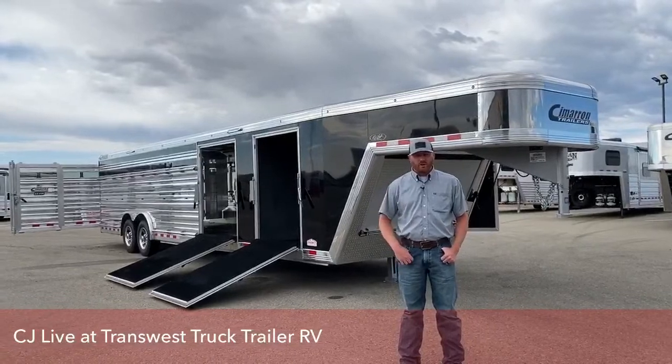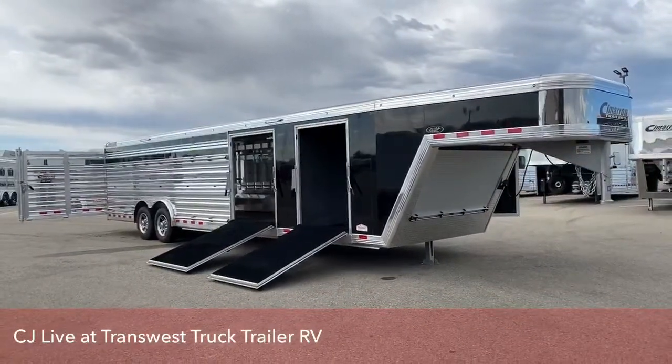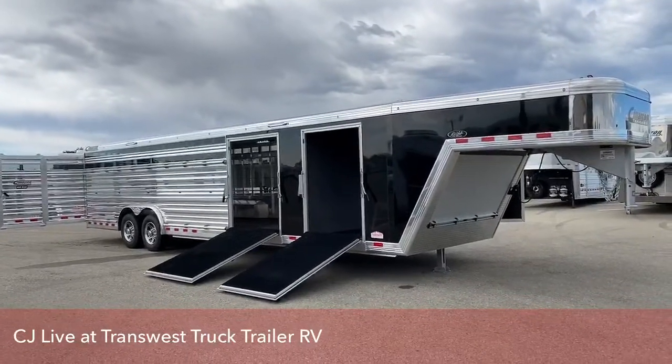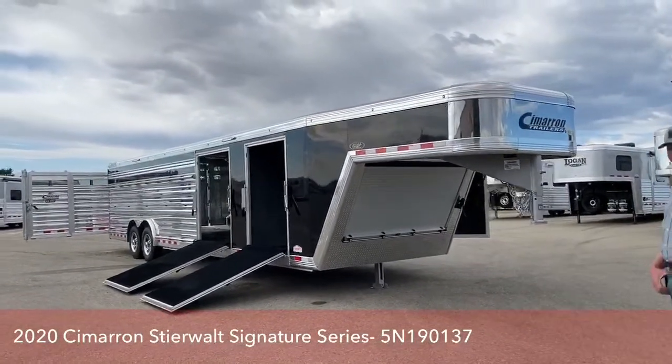Behind me is a 2020 Cimarron Stierwalt Signature Series that we're going to walk through today. This trailer is 30 foot on the floor. It is 8 foot wide. And it's 6'4" tall.